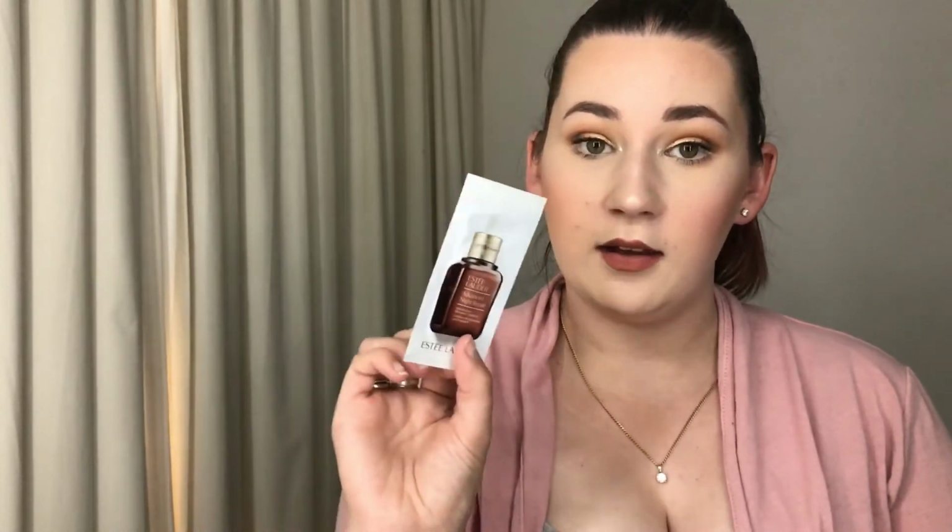I have the Josie Maran Argan Infinity Intensive Creamy Oil. I always feel like this is a great way to discover products as well. As annoying as these little sachets are, they're an amazing way to actually know whether you love or hate it, or you want to try it more. And so this is the Estee Lauder Advanced Night Repair, which actually seems a fairly decent size. The Smashbox Photo Finish Primerizer, primer and moisturizer in one with hyaluronic acid and niacinamide. That's that one.